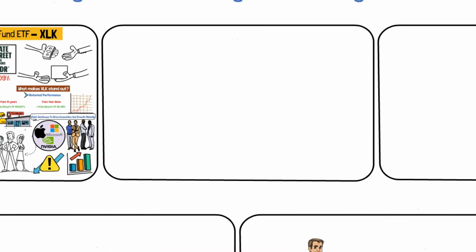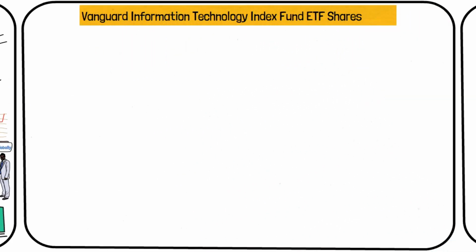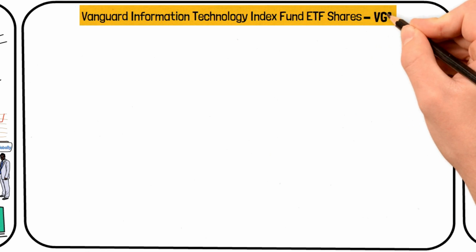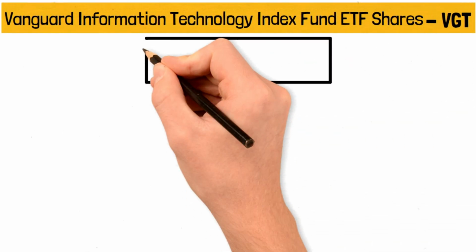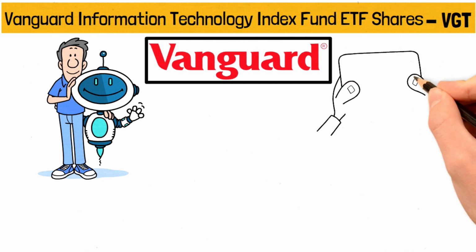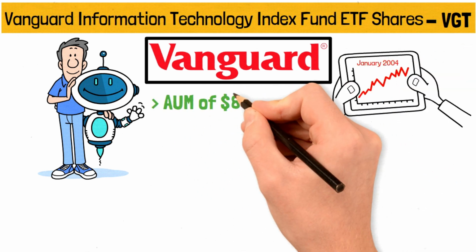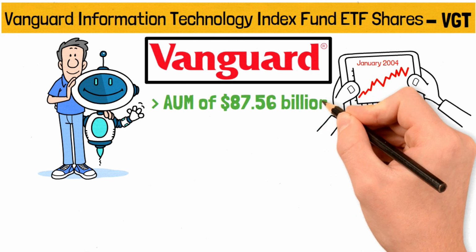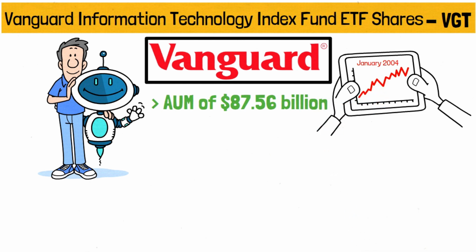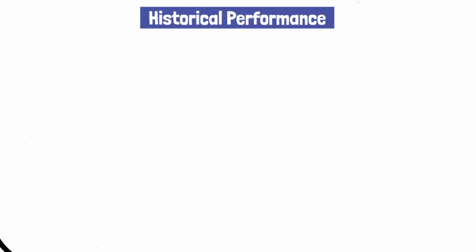Next up, we have the Vanguard Information Technology Index Fund ETF shares, commonly known by its ticker symbol VGT. Managed by Vanguard, this ETF has been a favorite among tech-savvy investors since its inception in January 2004. Its substantial AUM of $87.56 billion speaks volumes to its popularity and liquidity. VGT's historical performance is nothing short of remarkable.